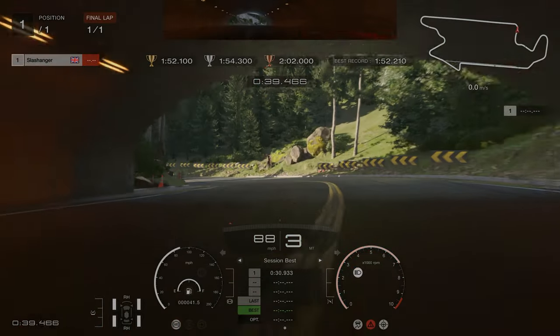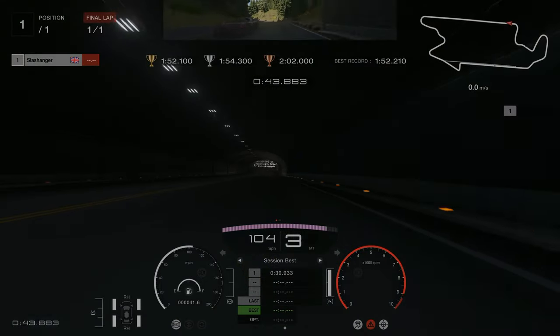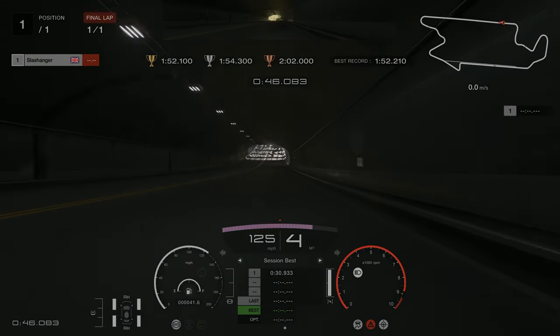Just like I mentioned in the sectors, you can see that being in third gear around this left-hander really helped me get a better exit.